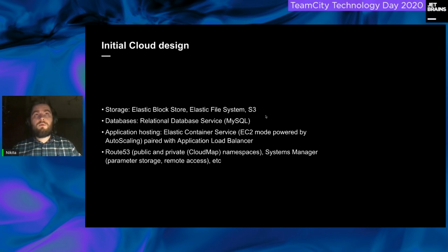We use MySQL hosted as a Relational Database Service instance. And for application hosting, currently we use Elastic Container Service, which is in turn based on EC2 machines powered by autoscaling groups, and it's paired with an application load balancer currently.